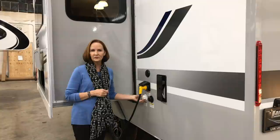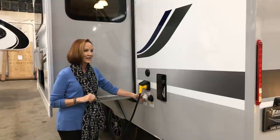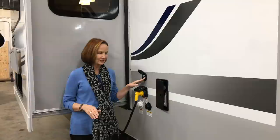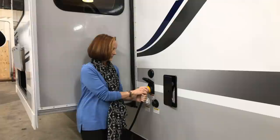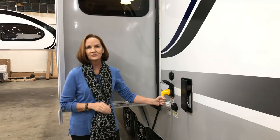Now the tanks on this trailer are 45 gallon black, 45 gray, and 45 fresh. So plenty of tank space. They are heated and enclosed because this is a four season trailer. Up here, satellite and park cable hookups. If you're in a park that has those, or if you have your own portable satellite, great place to attach those right there. This 30 amp plug is detachable, so it's easy to wrap up, stick inside a compartment, and it has the collar that tightens it up right there, keeps it locked on firmly.